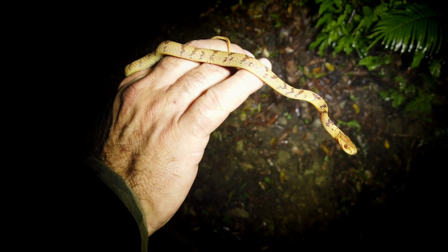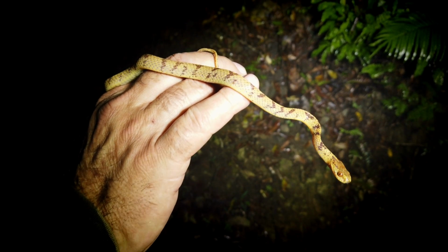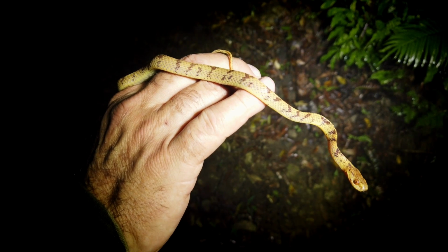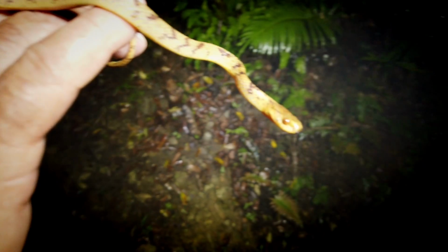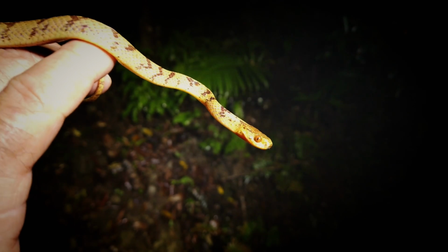So here's one more look at this Chinese slug snake. My buddy here has been kind enough to help me hand model. But really super docile animals and super special, as I'd mentioned. They really do just have these amazing heads. I don't know if I'm going to be able to grab focus on it, but really unique, really special animals, and a great find tonight.